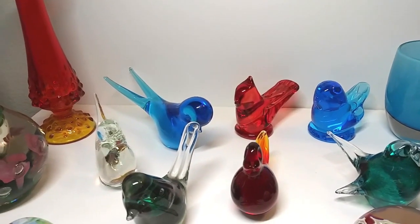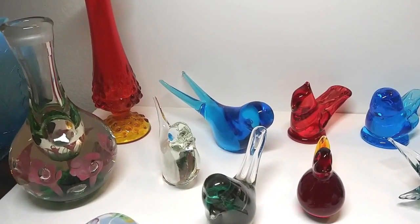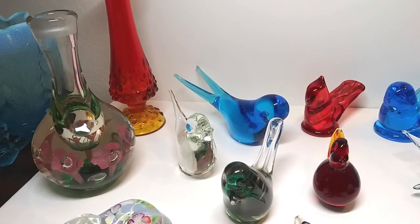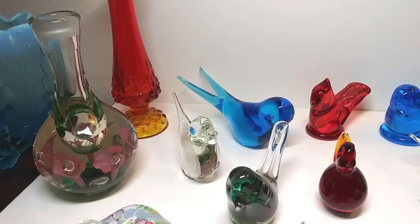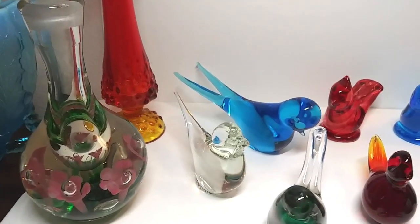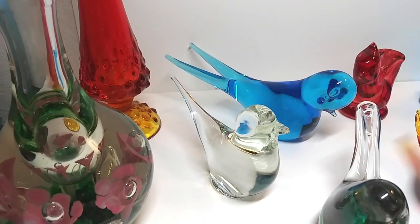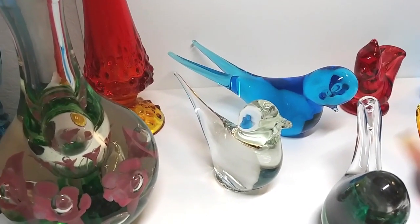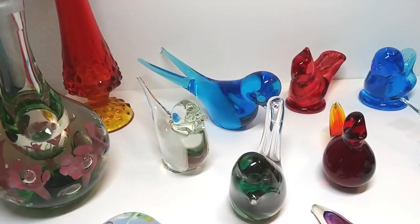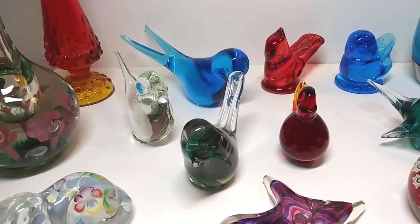Back there in the back, this other long-tailed bluebird, and also this clear long-tailed bird are possibly, well, the blue one possibly is a Murano bird. It is smooth on the bottom. The clear one, though, I have seen a few different makers on it. It also has a clear glass bottom, so it is nicely made and finished.